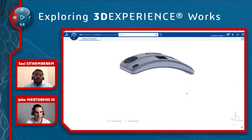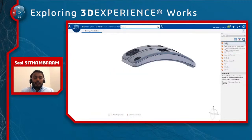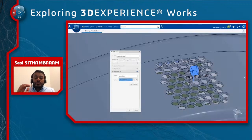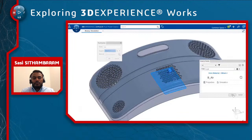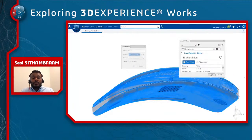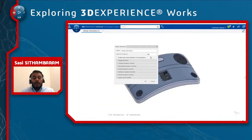So let's actually take a look at what that looks like. You can see here we have our assistant tool, right? This assistant tool, which can be used by beginners and even advanced users, enables you to step through the basic properties and parameters needed for this simulation. Right now, for the first step, it's asking me to specify the materials for the model.